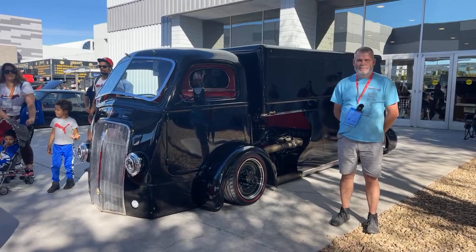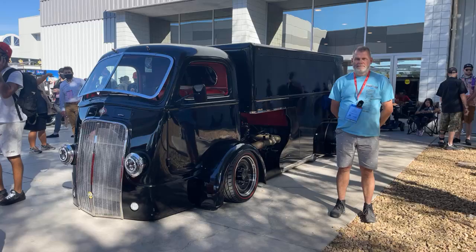We're in front of this just beautiful, wonderful vehicle right here. And right there is the owner of this wonderful build. His name is Elvis. Good afternoon, Elvis. We're doing fantastic. We're doing phenomenal. What can you tell us about your vehicle right here?